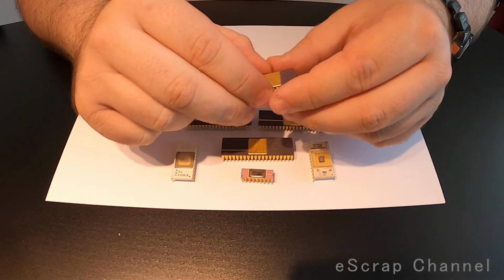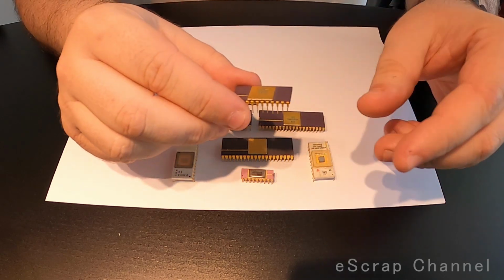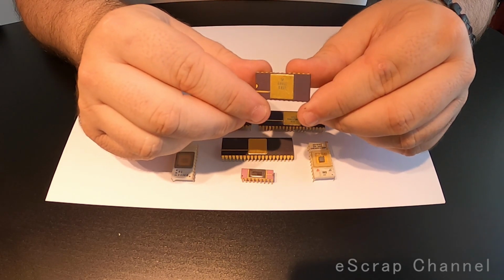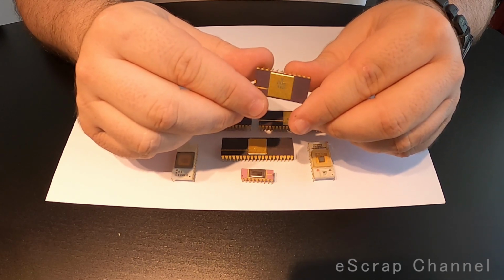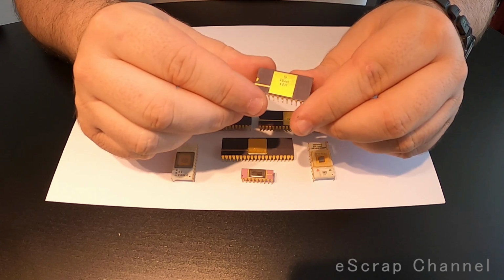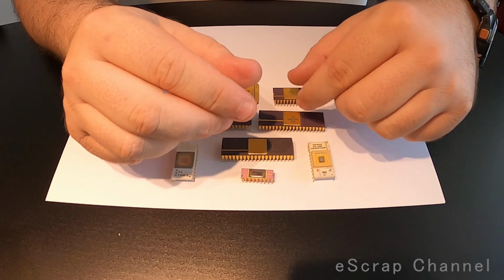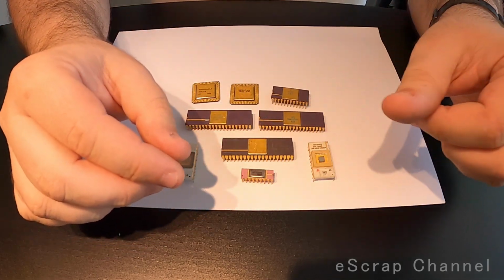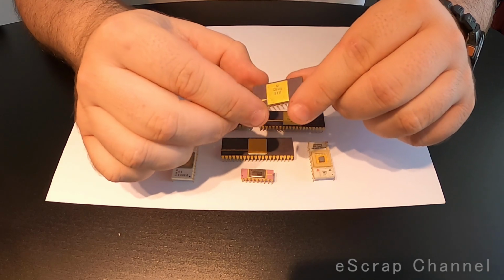I also found one other chip similar to the previous ones. It comes from East Europe too, and it was on a slot card from an old computer. I checked it on the internet. It's actually a copy of a Motorola chip.